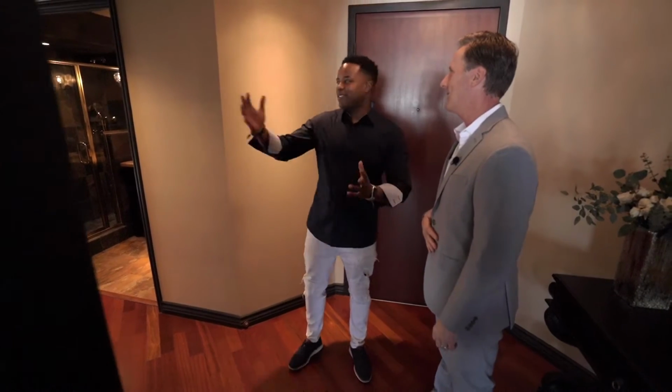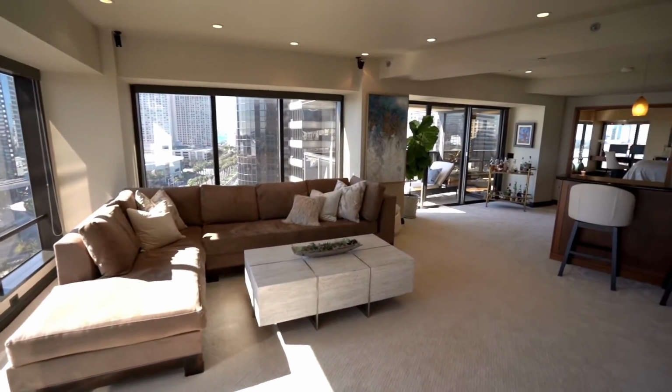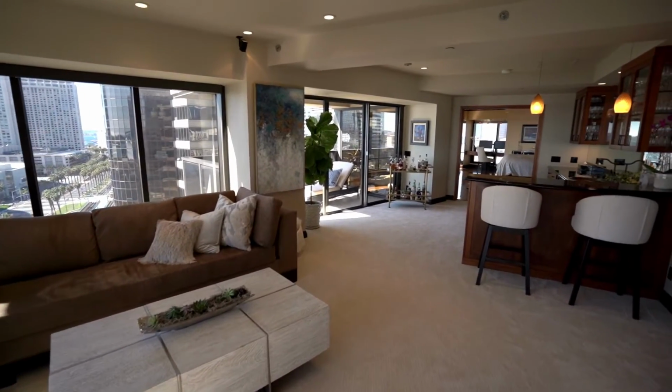Now, as we enter this wing of the home, what do we have over here? This is a gorgeous living area where most of the social activity happens. I've been to a few gatherings here. It's an amazing place to entertain.